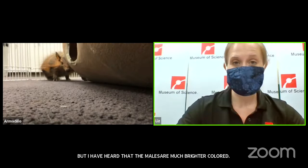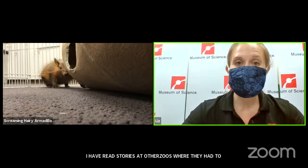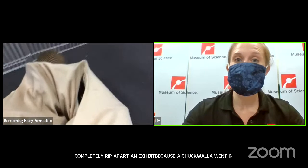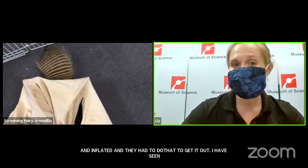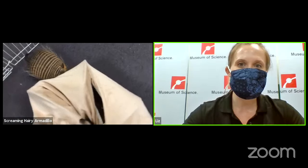Now, armadillos are pretty recognizable for a mammal. They are covered in armor. That word armadillo means little armored one. And they are covered in those bony plates that help protect them. However, there are lots of different kinds of armadillos. This is a full-grown, screaming, hairy armadillo. They do live in parts of South America. We have a larger armadillo native to the United States called the nine-banded armadillo.